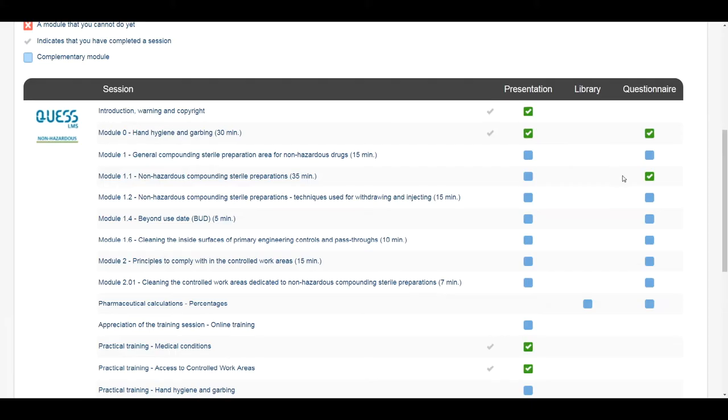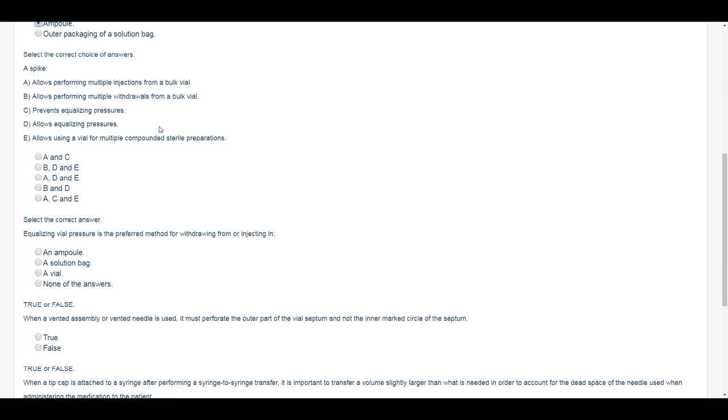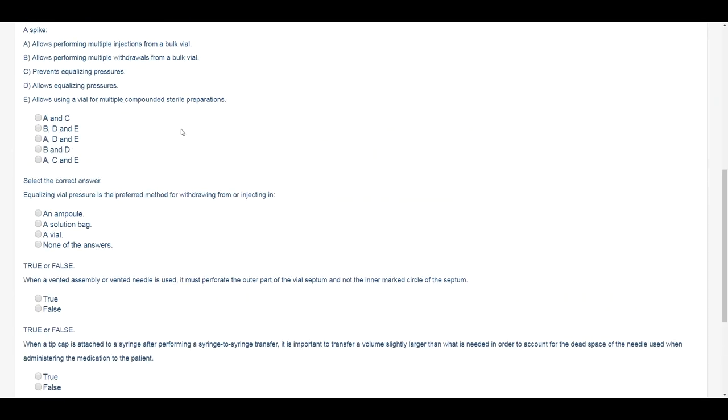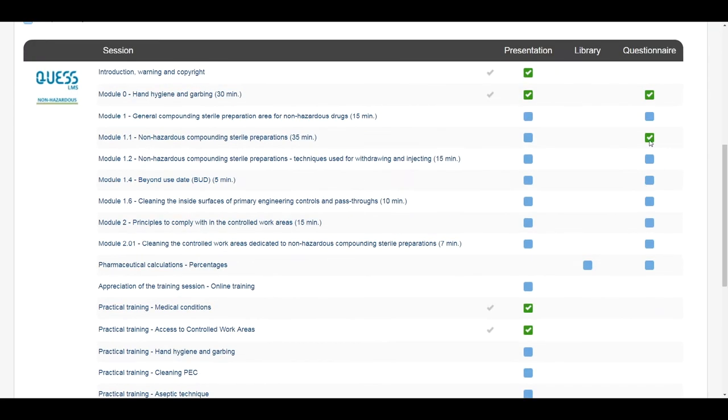After each theoretical module, the learner must complete a post-quiz or questionnaire with a passing grade of 80%. Questions are randomly selected from a bank of questions to ensure that no two learners have the same evaluation. The learner can consult any completed evaluation by clicking on the green box.